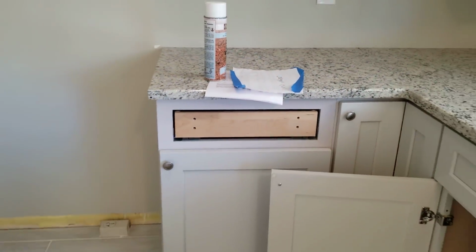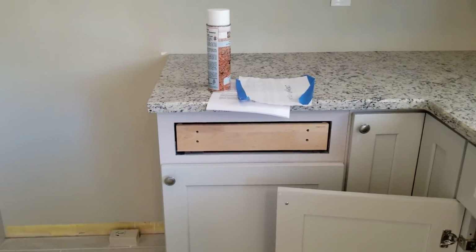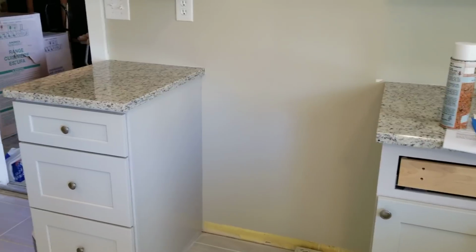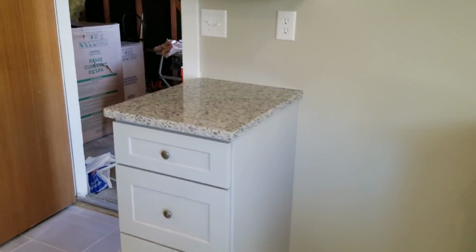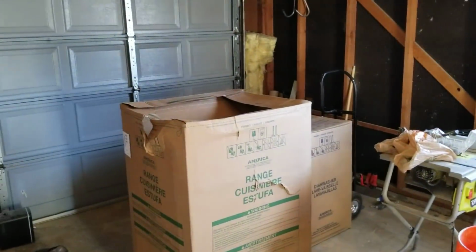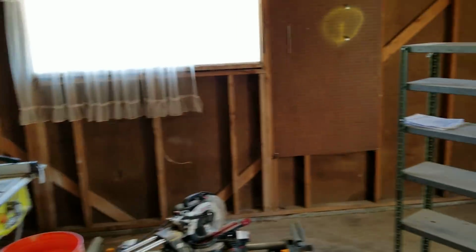That cabinet face came broken, so we're waiting for them to send us a new one. So it's all types of little things that always pop up that you have to be ready for. And you'll have to make sure your appliances are ordered in time to be here. So they're sitting there, they're waiting to go in.